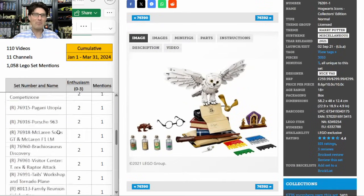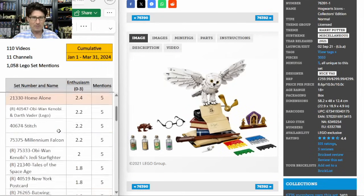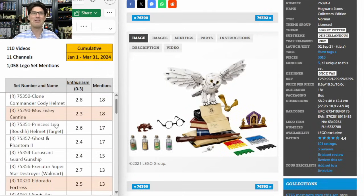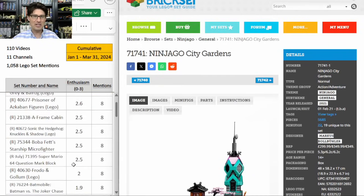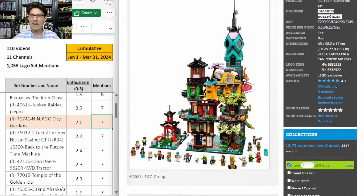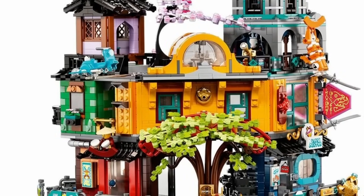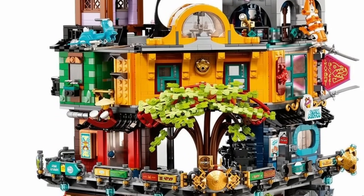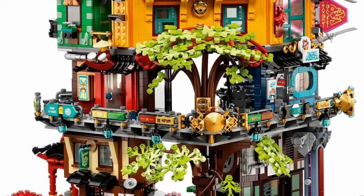As promised, we'll wrap up with my top 3, so let me scroll back up. I'm having trouble with my mouse. There we go. In 3rd place is the Ninjago City Gardens, and here it was on the table. 7 mentions, E-score of 2.6. I gushed and I love it. There's so much pleasure that comes with a set that looks like this at this size, this many pieces, and that price point. People glance at this and want to pay a lot of money for it, in my opinion.